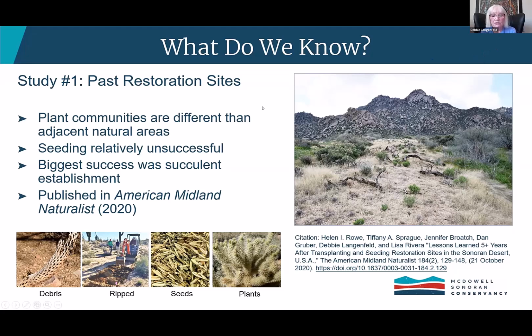We found that seeding was relatively unsuccessful. Our biggest success was that succulents reestablished. And then this is great. We have a manuscript that was published if you want to read more information about this in American Midland Naturalist in 2020.